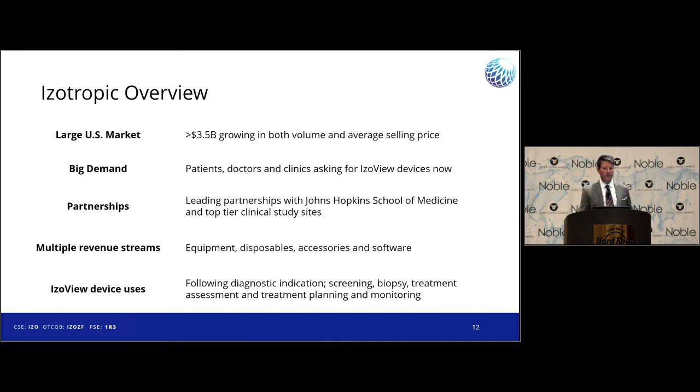Now, this is a really large market that we're going into. And I'll share some of that market data at the end, but this is over a $3.5 billion market. The market is growing at 7% a year, not only in unit volume, but average selling price. So even during COVID, where mammographies had dropped 70% in some cases, unit sales continued to go up.